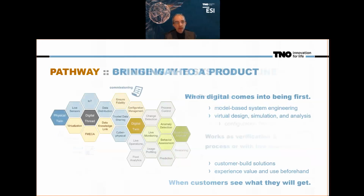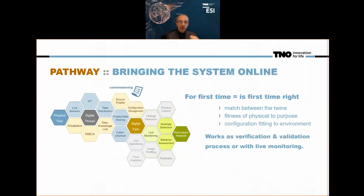It's fine. Now, the pathways of bringing systems online, the challenge of commissioning, especially important in either large installations or in installations where you say, this is a very fine-tuned configuration fitting to the environment, a lot of parameters in my system which really need to fit to the place where I install it. So this first time on is first time right. That is the commissioning problem. And so here it's very important that on the one hand we have a match between the physical and the digital twin, and we look into the fitness of the physical to its purpose. So this is a verification and validation process or a live monitoring process where you bring it online step by step and you just check against steps.